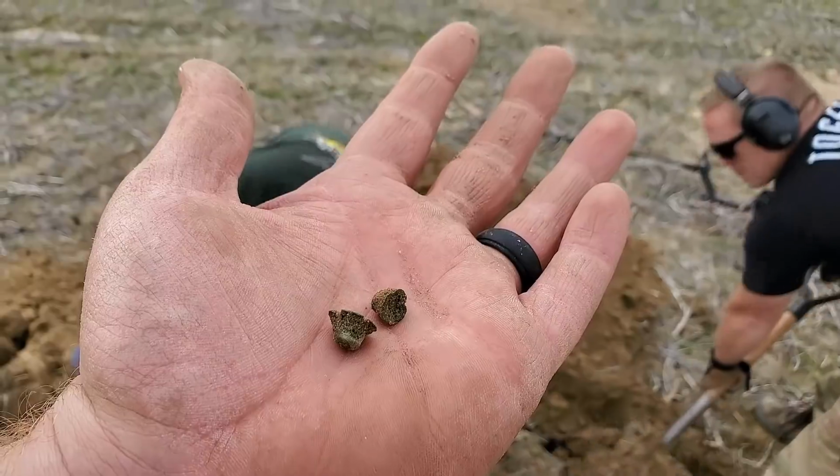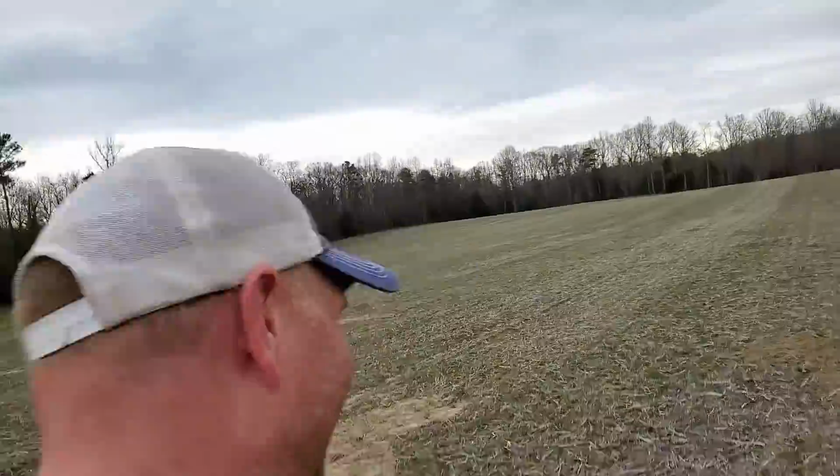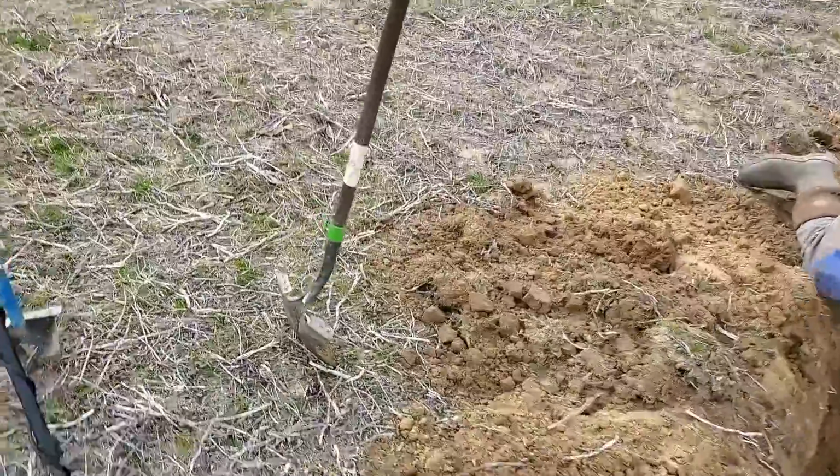Percussion caps. So I think the rest of the day we're going to dig a foundation for a new house right here and see what's in it. Game on, big shovel time.